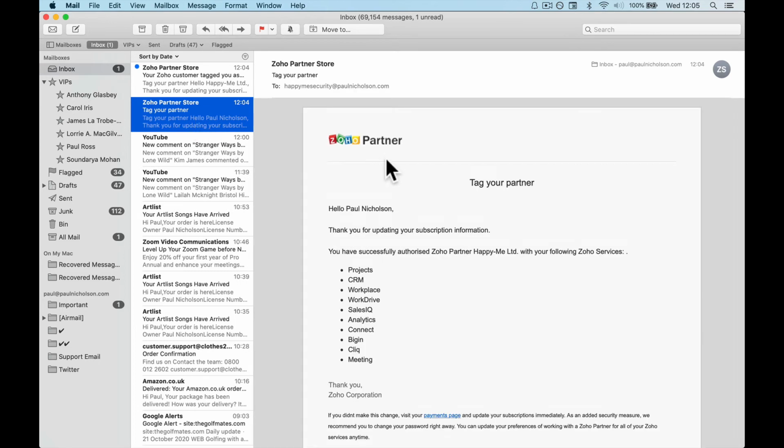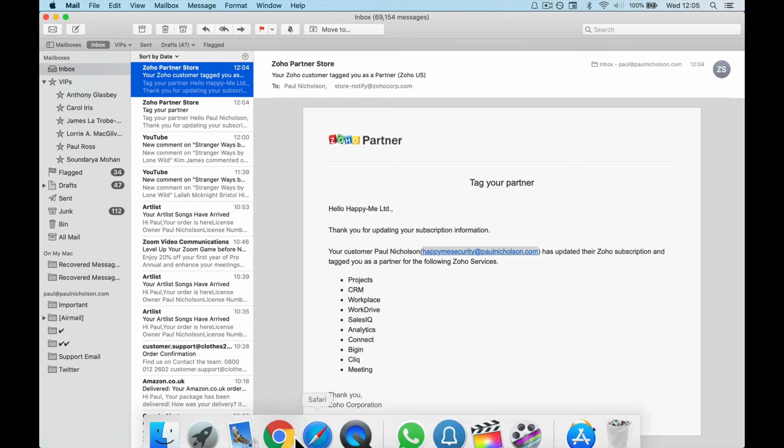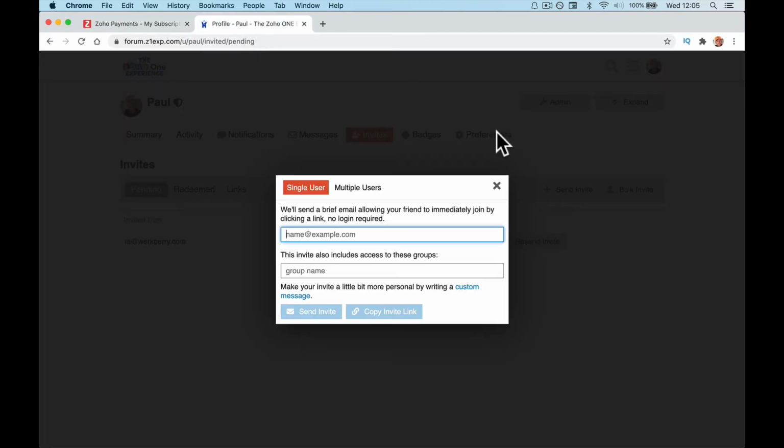So everything now is tagged as HappyMe. Tag your partner. This is the thank you for updating. You'll get an email saying you've tagged me, and I will get an email saying this customer has tagged you. I will grab that email, jump over to the Zoho One Experience, and invite you. That is how you get in.